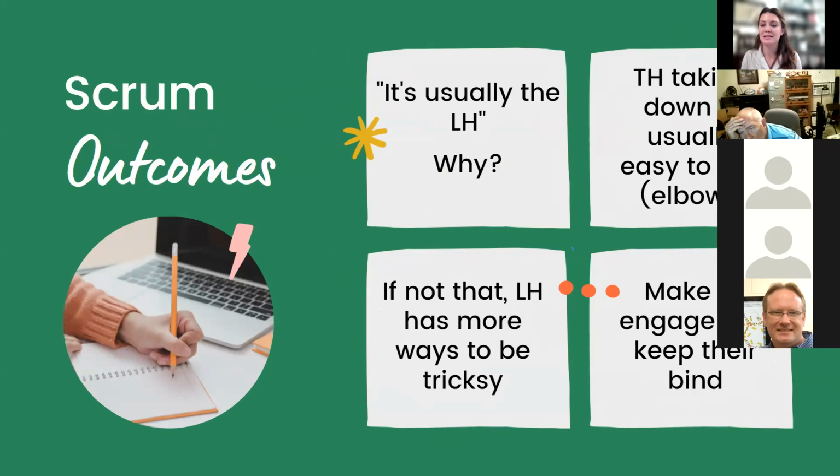And also, it's usually easy to see when that tight head is applying significant downward pressure, that they are stretching that collar, that they're really cranking down, that their shoulder is up, their elbow. If you see the elbow go up, you know exactly who it is and what they did. So it's very easy to see when that tight head is applying a lot of downward pressure.